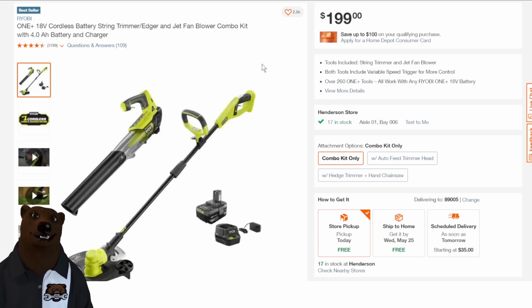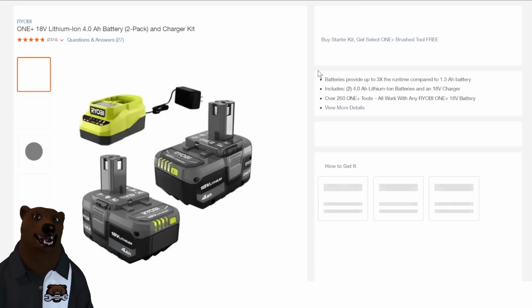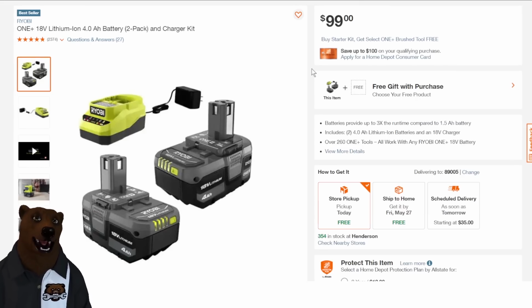So let's take a look at some of the stuff that they've got. Now, if you get the basic combo kit, that's going to get you the two 4-amp-hour batteries. As I said before, these are great workhorse batteries, just everyday general use batteries over at Ryobi. You can get the charger with that, the whole kit, for $99. The batteries alone, much less the charger, is a great deal at $99. But now you're going to get a free gift with it.